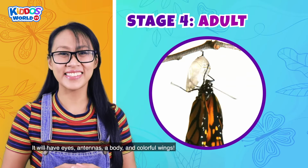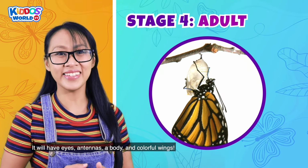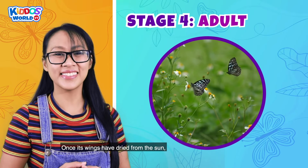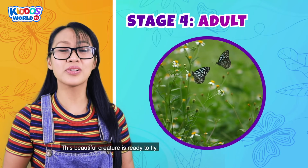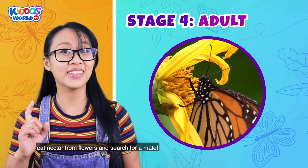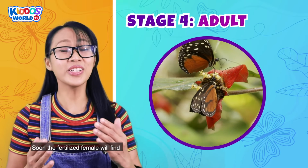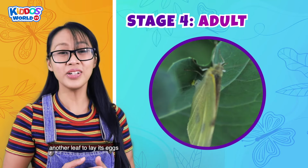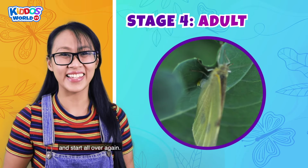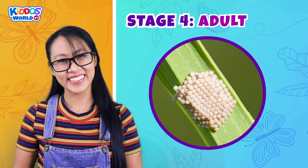It will have eyes, antennas, a body, and colorful wings. Fantastic! Once its wings have dried from the sun, this beautiful creature is ready to fly, eat nectar from flowers, and search for a mate. Soon, the fertilized female will find another leaf to lay its eggs and start all over again. How amazing! Excellent!